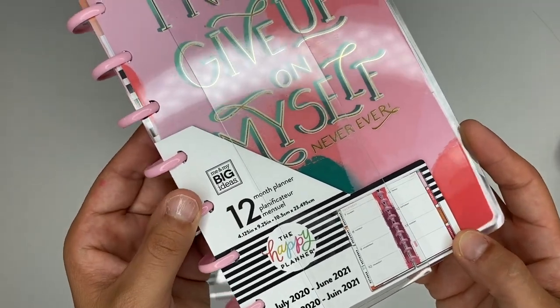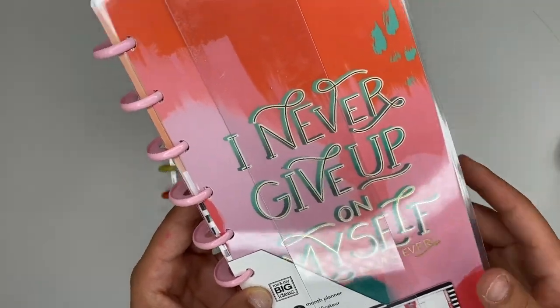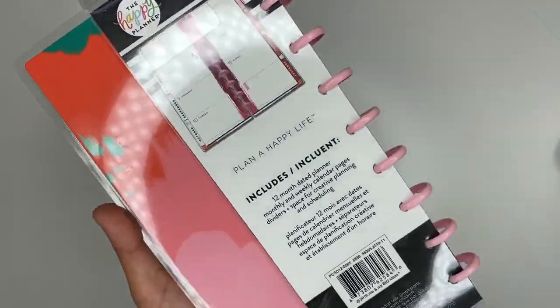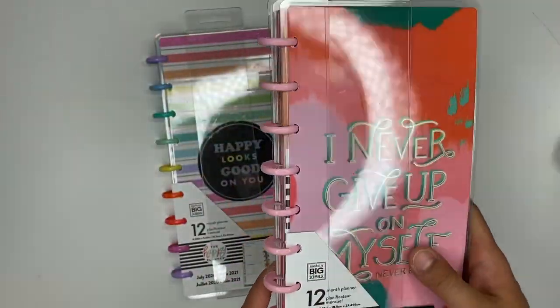So this is a 12 month one. This would be a cute fitness planner too, because it says I never give up on myself, never ever. Like, that would be really super cute.